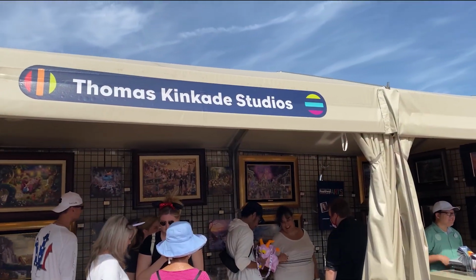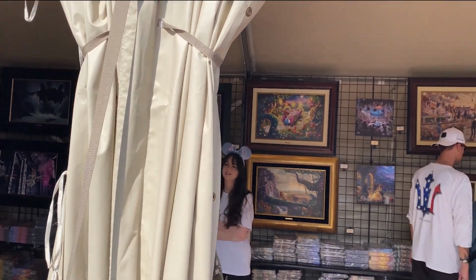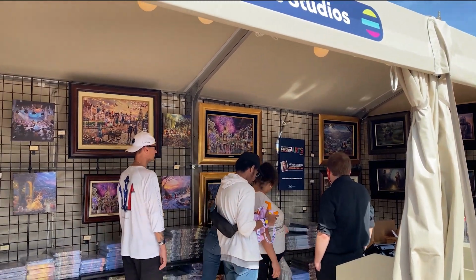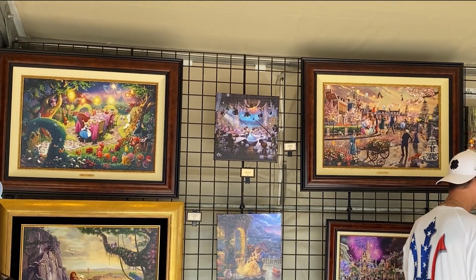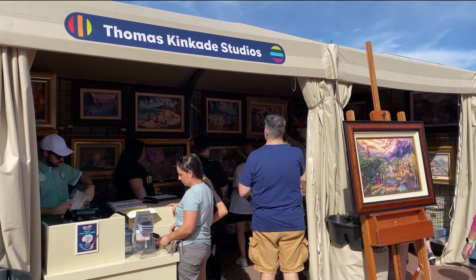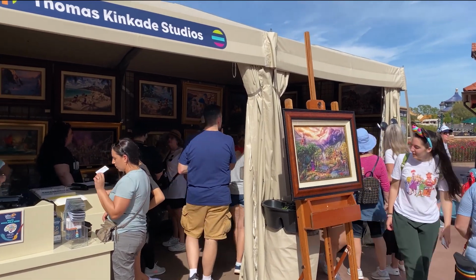So this is the Thomas Kincaid studio right here. These are the artworks inspired by Thomas Kincaid, because remember, Thomas Kincaid has passed away. So these are done by his studios and artists that have worked in his style. They have some beautiful pieces, the Disneyland, oh my gosh, and the Walt Disney World back here, fantastic looking. Thomas Kincaid actually has another booth right by Germany. More of the same artwork, not really different stuff. They just spread them out to give you more options to shop at.